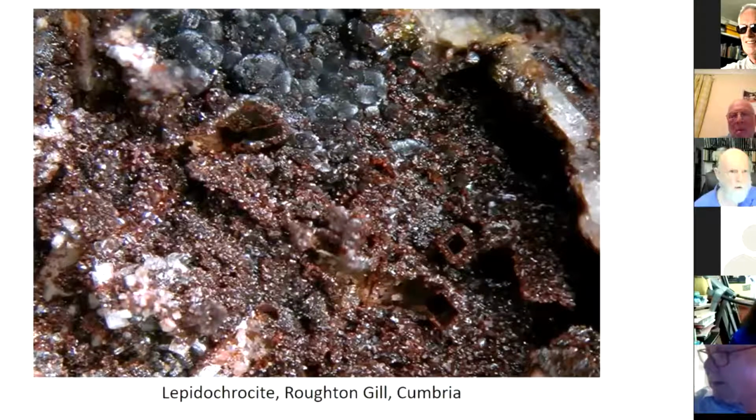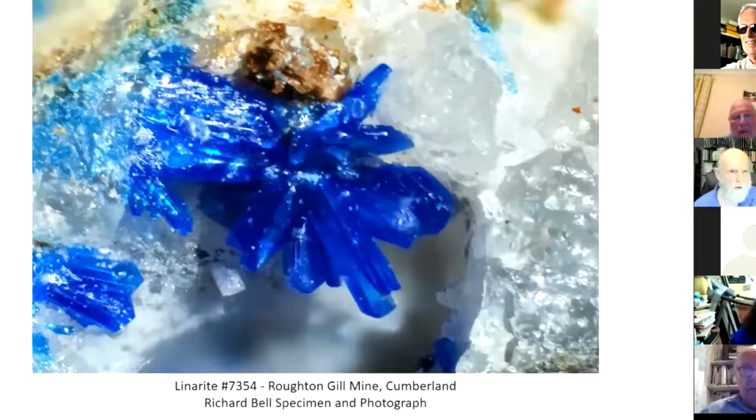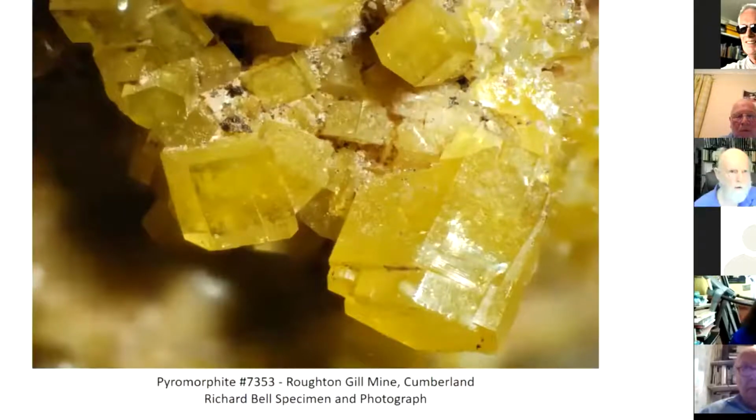Lepidocrocite. Now, this is not my picture, I'm not sure where I got it from, but it was in a presentation I did a few years back to the German group we took up there, and I've kept it in. I've not seen it myself up there, but it's up there apparently. The old favourite, the plumbogummite with mimetite on it. Linarite, Richard Bell specimen and photograph. Pyromorphite, Roughton Gill, Richard Bell specimen and photograph.